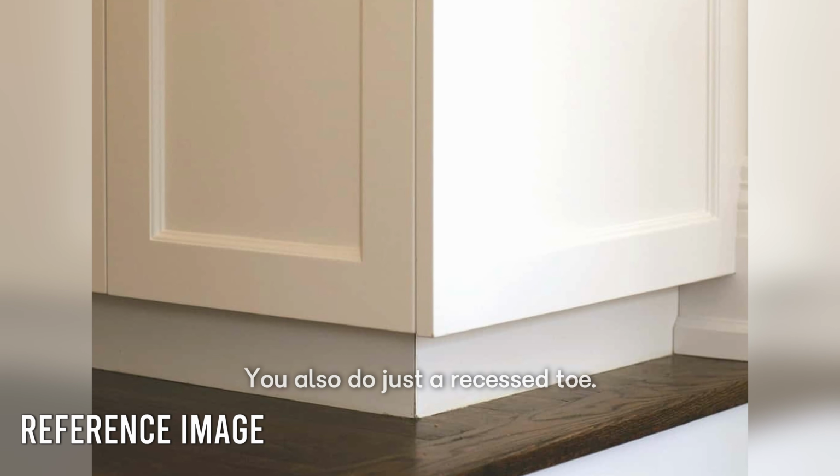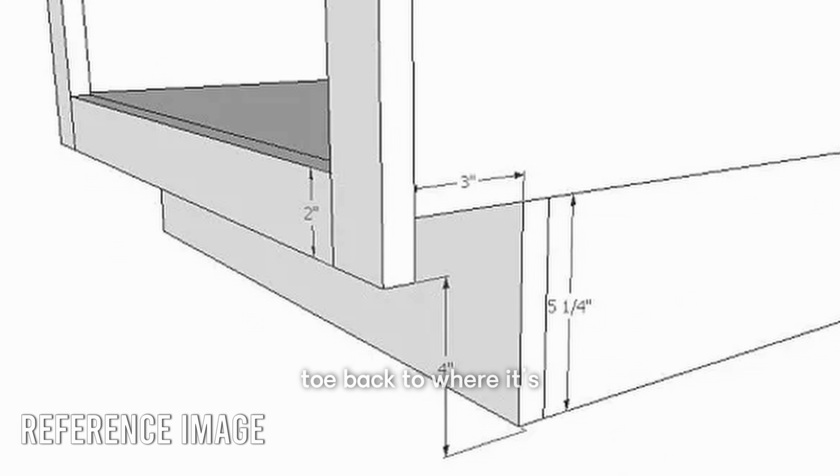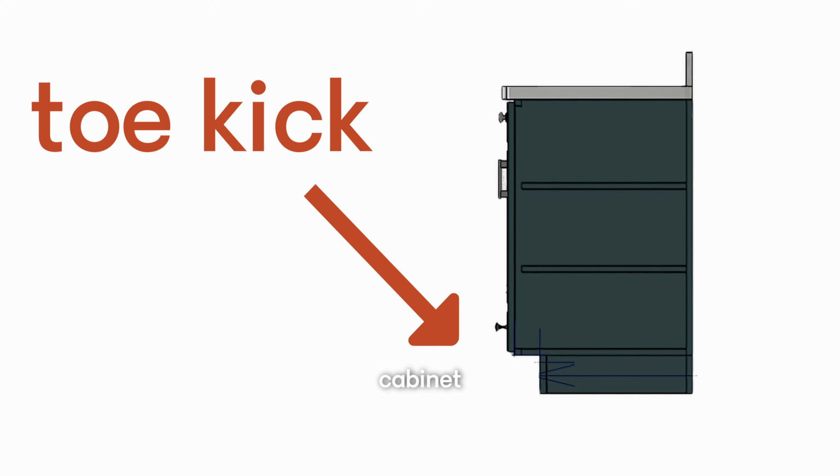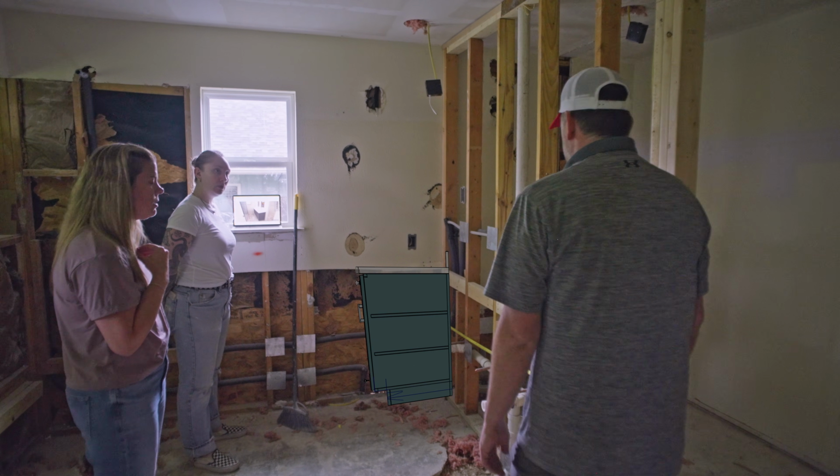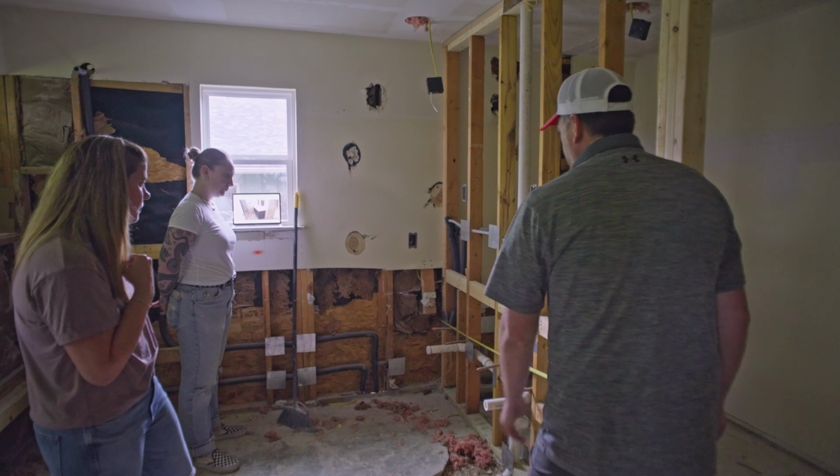You can also do a recessed toe, so we could drop the toe back to where it's 10 inches underneath the cabinet, so you really don't see it, but it doesn't change your cost. Okay, yeah, that could do it. Cool. Let's fit it like that. Just looking for that look.